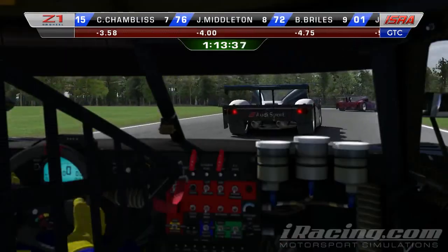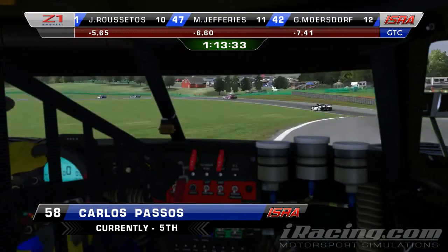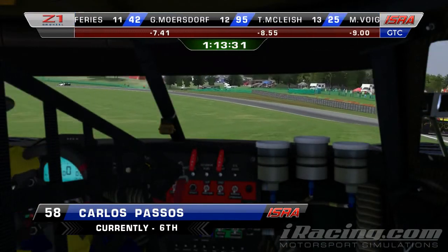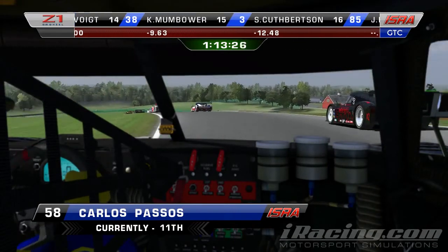And as I said, Carlos Passos, whoa, big moment here. He is off, spun in the middle of the track, and he has collected Chuck Chambliss. We'll see if they're able to get back to the pits here, but I think that's going to damage both their cars.